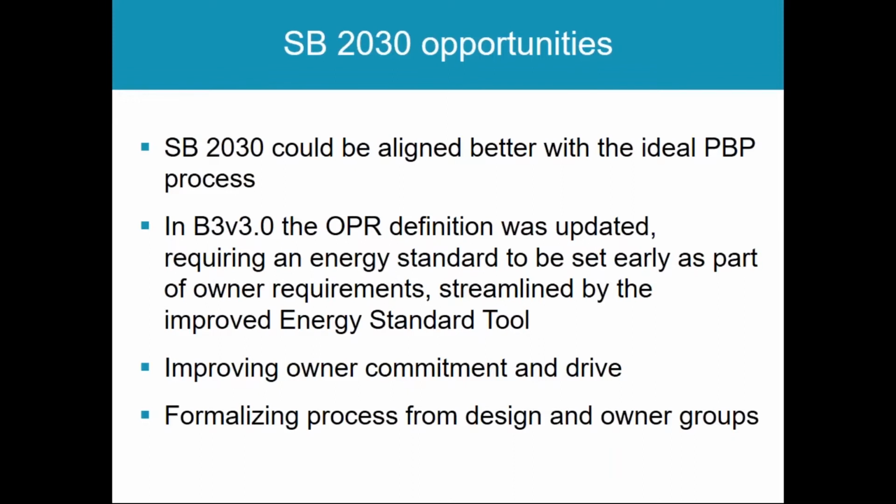So this is both looking at the very front end of the design project and the very tail end, so the owner group and the operations group. We've begun to make some of these changes already, even while we're doing this pilot project. Over the summer, we launched B3 Guidelines version 3.0, which SB 2030 is the energy target standard of, and we included an updated set of owner's project requirements, things that are required for that OPR document, which we put a very bright line around setting that energy target in during that really early OPR development phase.